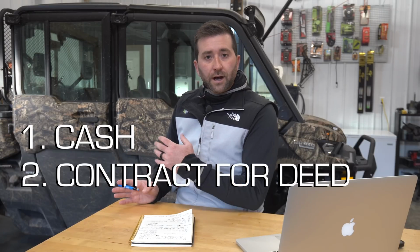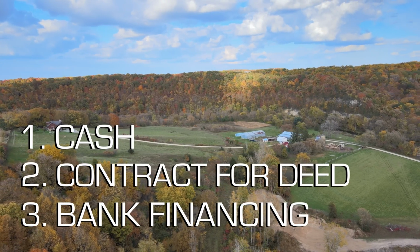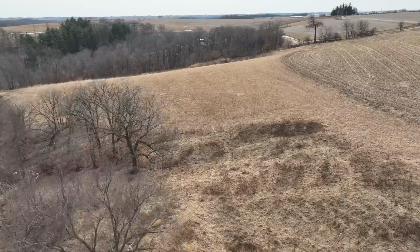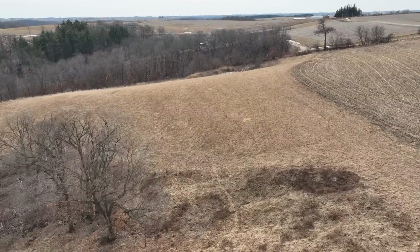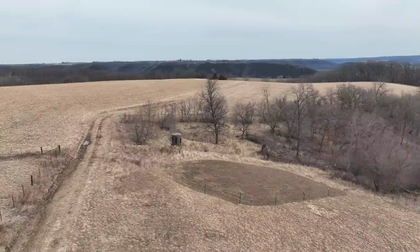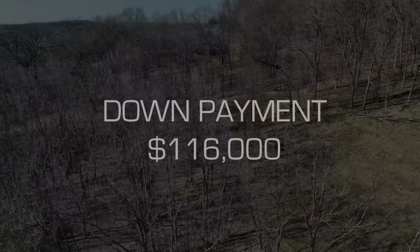And third option would be actually going to a bank and getting some type of financing for the property. So with this property, we chose to do a conventional loan, and a conventional loan is usually going to be 25% down, and then the bank is going to give you 75% loan to value, LTV, of the purchase price. So they're going to give you 75% of the purchase price. You're going to come up with 25% equity to put down, and the 25% is reducing the bank's risk to give you the loan on the property. So 25% down would be $116,000.